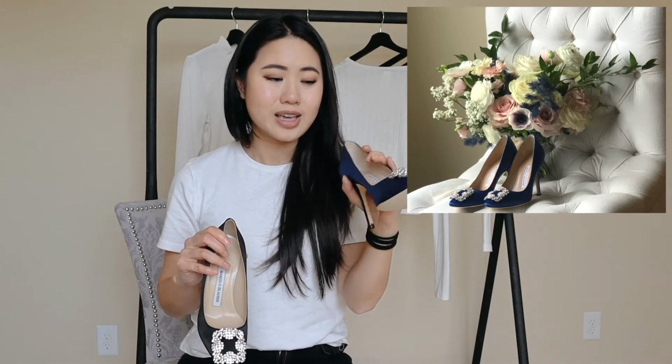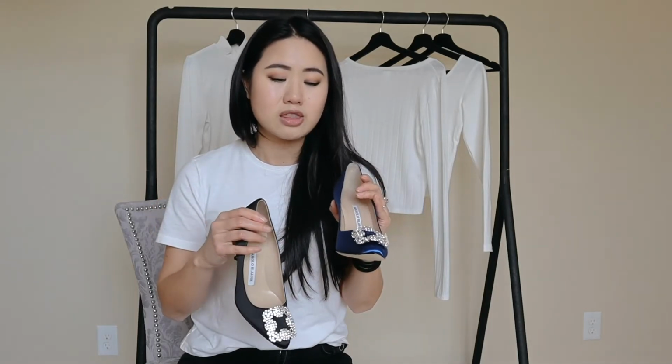So between the black and the blue pair for my wedding day, I decided to keep the blue pair of Manolo Blahnik Hangisis. I think that this is absolutely stunning. I love the black one, but because I have so many other black shoes, I think the blue is definitely going to stand out.